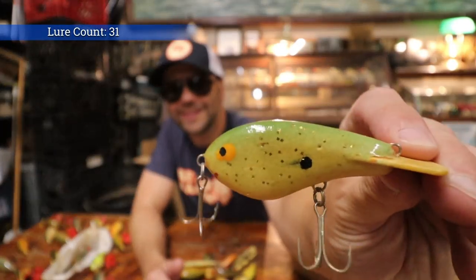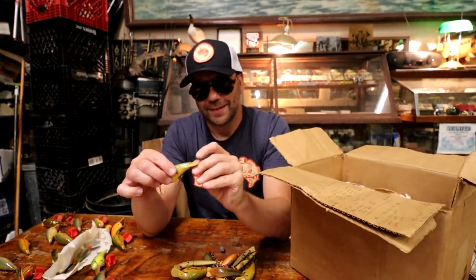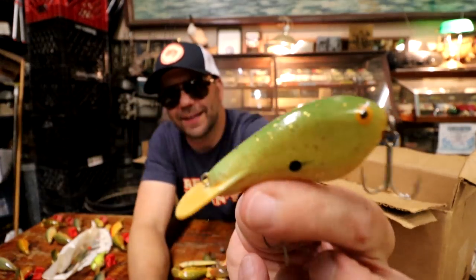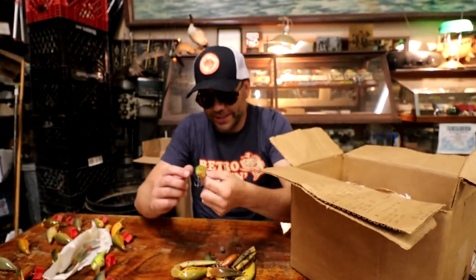Oh, look at that one. Look how flat that thing is. Oh, man. And it's got sort of the rear-facing eye, like an old-school Bomber or something. Man, he was not afraid to take a chance on a lure, huh?